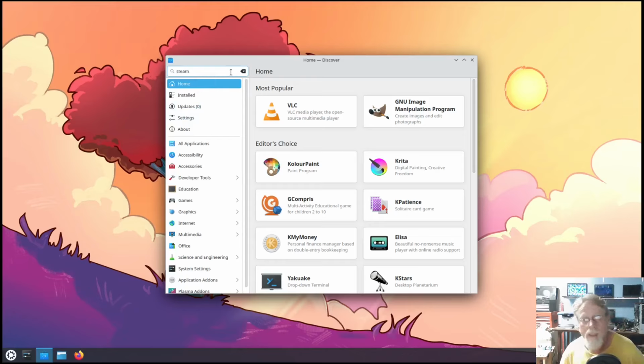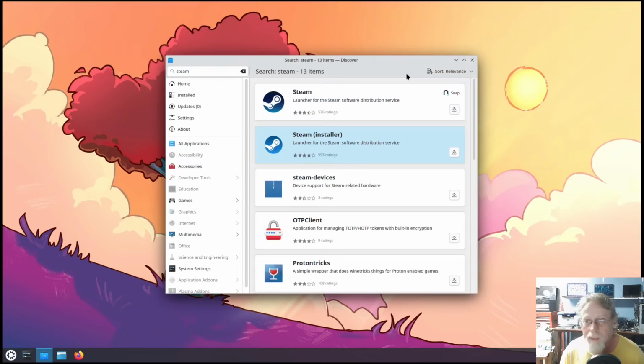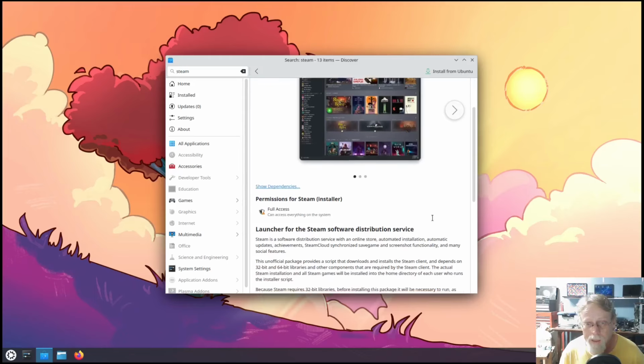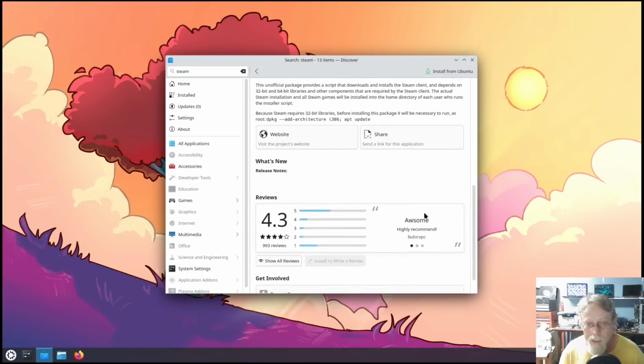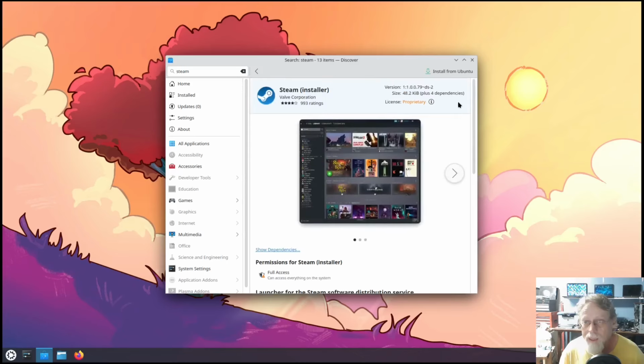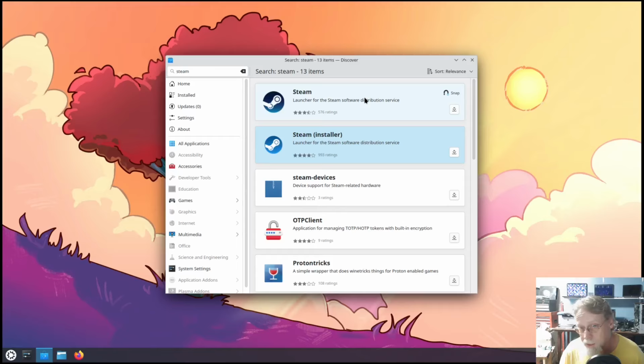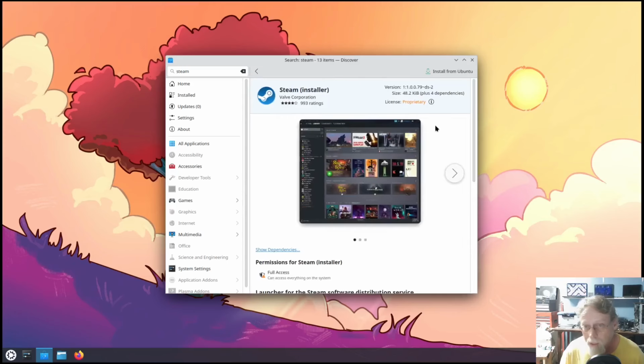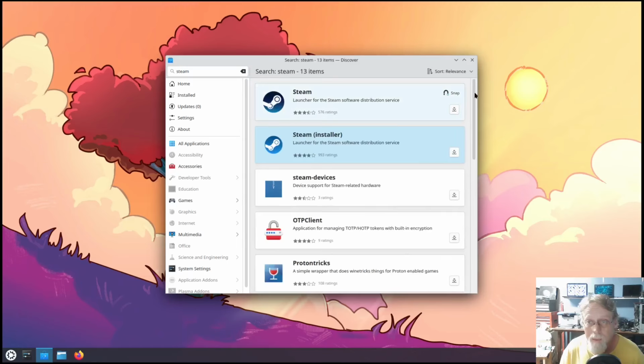There are different ways to install Steam, but I want to see if it's there by default. Steam Launcher, the Snap. Okay, Steam Installer. Right there it is. Install from Ubuntu, full access. And it is not the Snap, because that one is the Snap. See the fewer stars? 3.5 or 3.25 versus 4. So that would be the way to install it right there. Okay. It's there by default. I mean, that's not a bad thing.